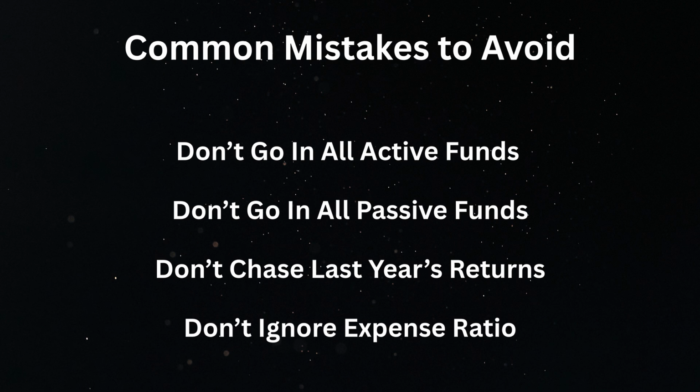Don't go all active thinking you will beat the market easily. Even the best fund managers have bad years. Having passive funds ensures you never fall too far behind. Don't go all passive thinking it's the safest option. You will miss out on wealth creation opportunities that good active managers can provide, especially in small and mid cap spaces.